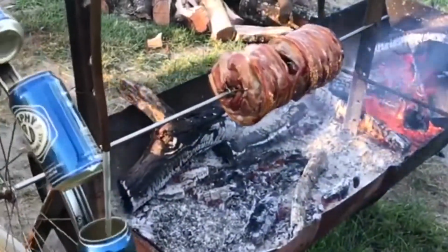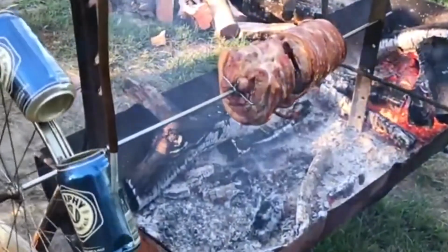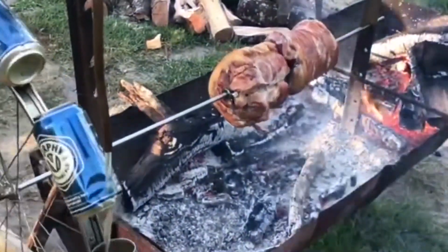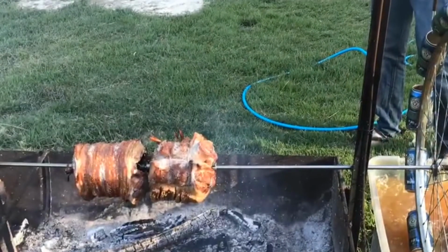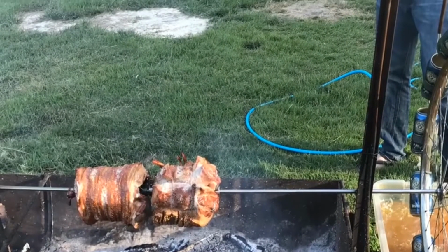However, what started off as a solar-powered grill has now advanced into a wind-powered automatic grill. This time, it's composed of hundreds of cans arranged in an order that will form a windmill.